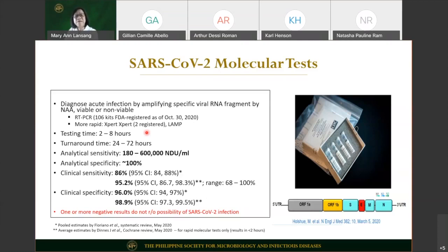Now, the analytical sensitivity of the molecular tests would be around 180 NDU. That's NAT. NAT stands for nucleic acid amplification test, detectable units, from 180 to 600,000 NDU units per ml. So there's a very wide range in terms of the level of detection of the RNA fragments. So depending on your RT-PCR test, it can be very sensitive. When we talk about analytical sensitivity, it's the ability to detect the virus. While analytical specificity for most of these tests is around 100%, very specific.